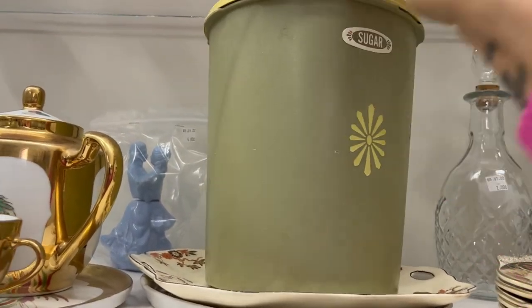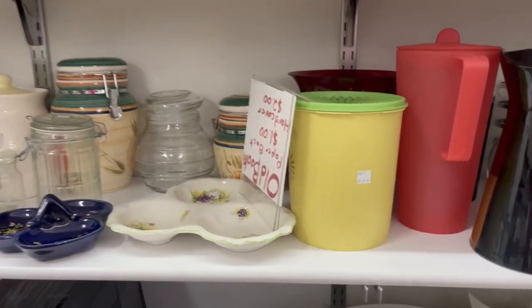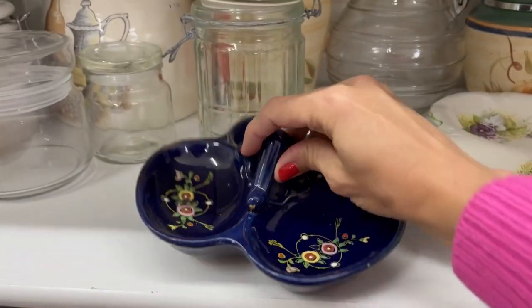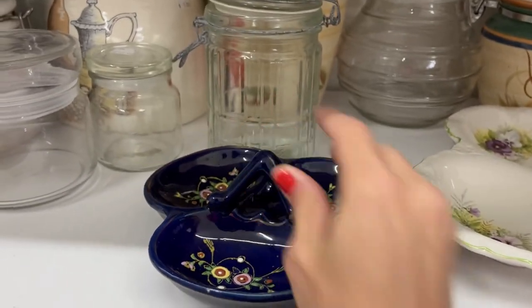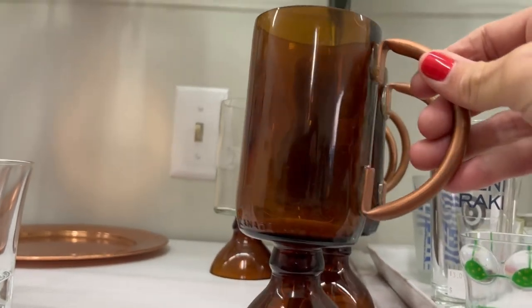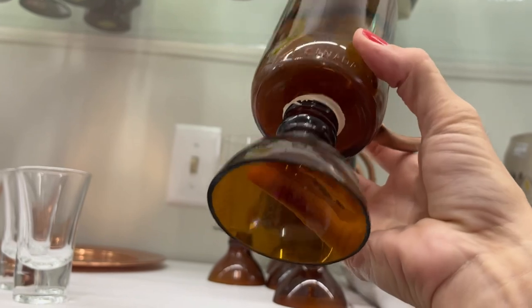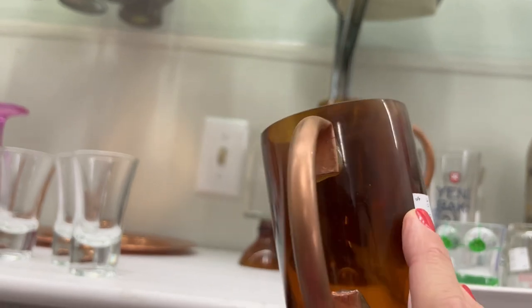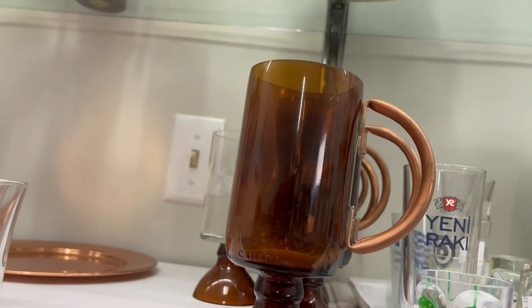Some vintage Tupperware. Little bit rough shape. There's some more. The lid doesn't match. This looks made in Japan. That's cute. So some pretty interesting upcycled mugs. I think they are made out of beer bottles. The bottom is the top. And then they've got these copper handles. Very interesting.